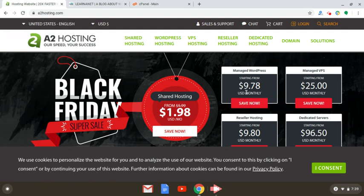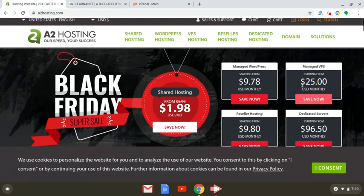A2 Hosting also offers different types of web hosting. For example, WordPress, VPS, and Dedicated, which are typically for websites that already have a lot of web traffic, websites that need to handle maybe hundreds of thousands of visitors, or even into the millions. Dedicated server is really ideal for that. But again, if you are a beginner online with web hosting, you don't need dedicated servers. You don't need managed VPS. I think it's ideal to just stick with a shared web hosting plan with A2 Hosting, and that way you can get started today using the links below.